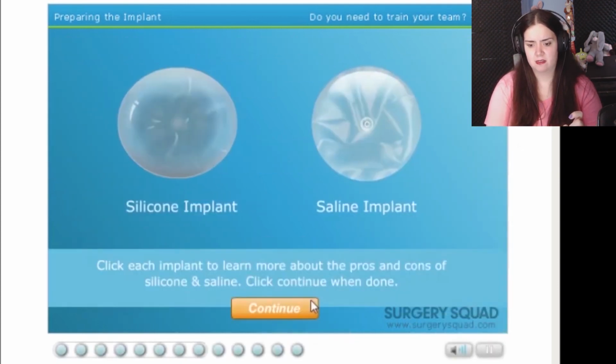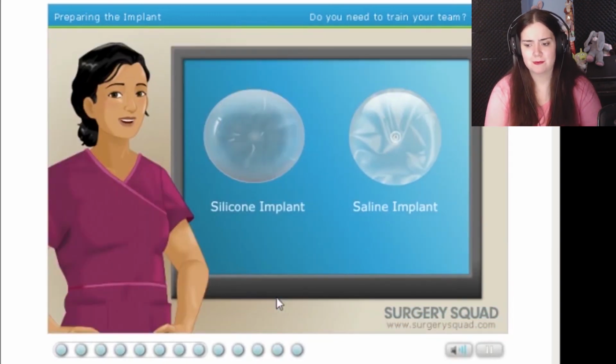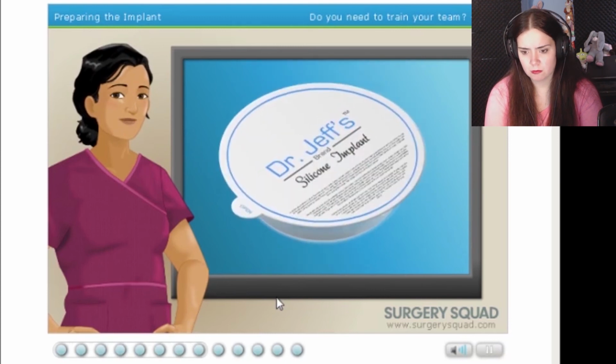Yikes. Okay, so done. As I said, our patient has chosen the silicone gel implants. I think I would as well. Unlike saline implants, silicone implants come pre-filled and ready to go. All we need to do is open the sterile pack and insert the implants into our patient.